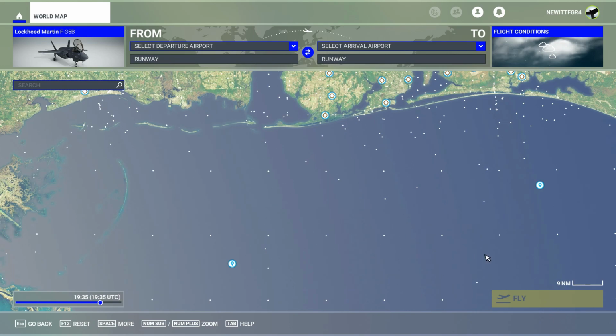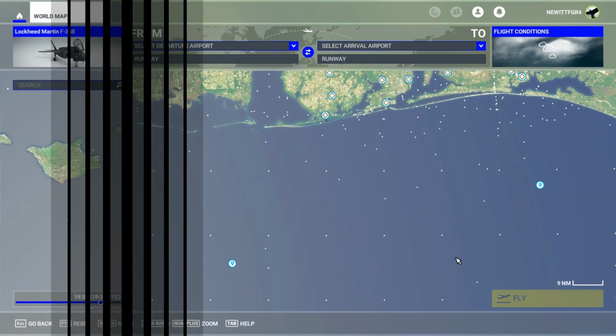Now while we're in the Gulf of Mexico, there is also a USS America LHA-6, and that's also recommended as Pensacola as a launch platform to get there. So we've got two in the Gulf. So yeah, Pensacola being the airbase to launch from.